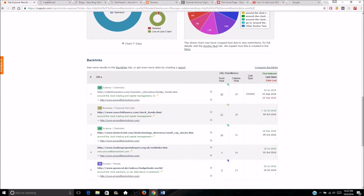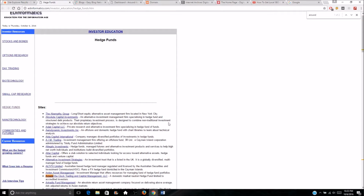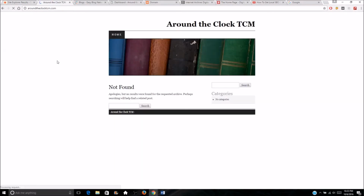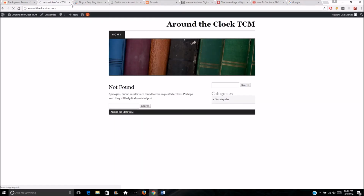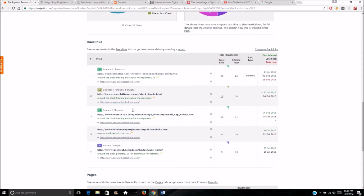So around the clock trading, let's see. Control F that, around, boom, around the clock trading, right there. Where's that link to? There you go. So I guess we're a trading company. And there we just proved Majestic wrong. Anyway, it has 3 good links right there. Maybe even you can say 4, I guess.